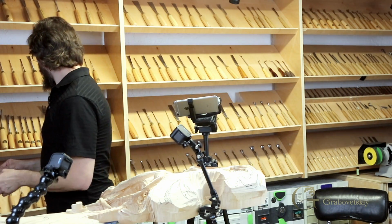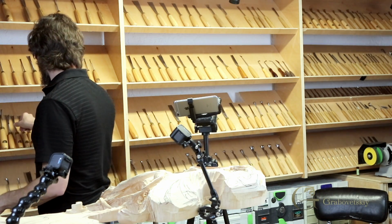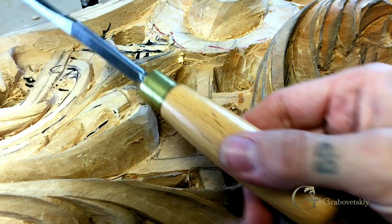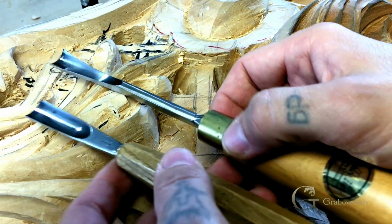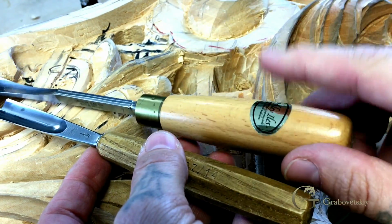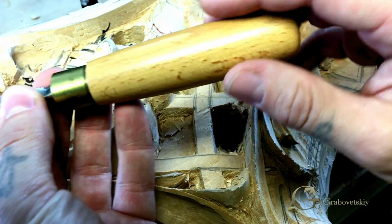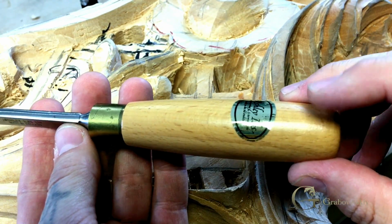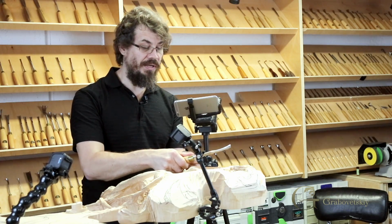But if I compare exactly the same tool, this is a number 7, and I take the Ashley Iles, you can see it's built absolutely differently. First of all, you can see the big difference in the handle. It's not octagonal; it's a traditional English, rounded one, and it has some kind of satin finish on it. I like how it feels in my hand.